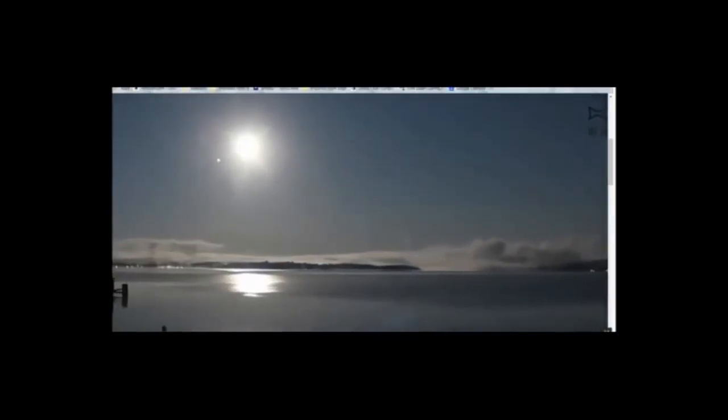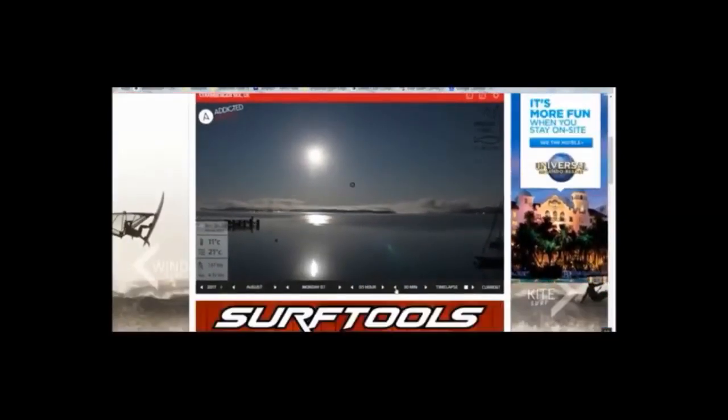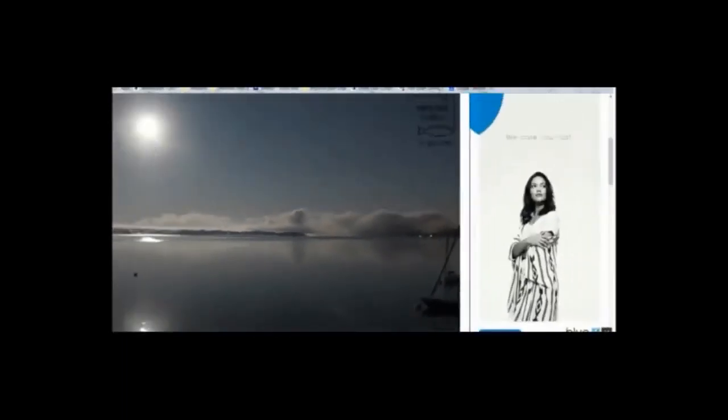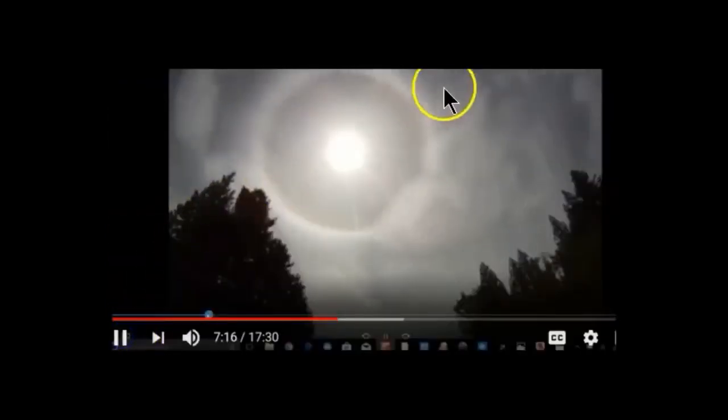Again, we still see this moon, and in the next frame we can see the planetary object and the moon simulator, looking exactly like there's your shadowy round object right from the web camera. Time-lapse halo. We've been seeing these now.